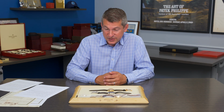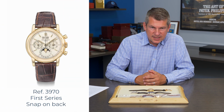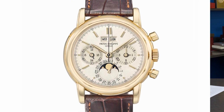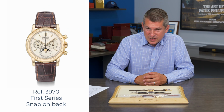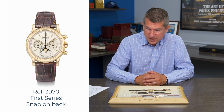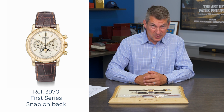All right, beginning with the first series. I don't have one here to show you in person, so we'll look at this archive image, because back in 1986, when it was launched, only 100 examples were made. What distinguishes this watch from later series is you'll notice the feuille hands, the batons, but most importantly, the sunken registers on the calendar, which many of them have aged, and those registers have darkened over time. The first series is the most desirable of the 3970 and very difficult to find. Collectors are not selling them.